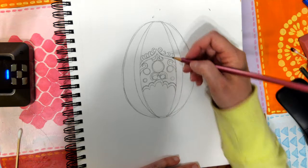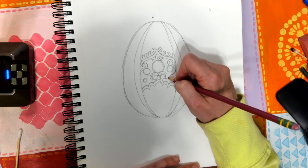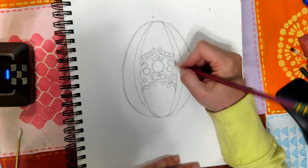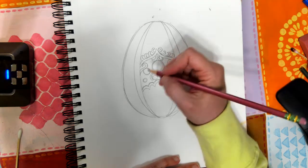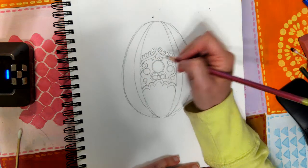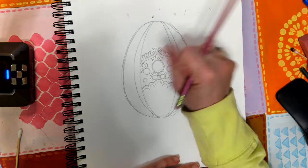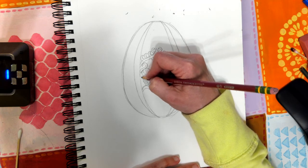Okay, let's see here. Need something in between here. Let's make this kind of circle around this way. So again, it's okay to change up your design and idea if you see fit. I was wondering, why did that not look right? I needed to go around. There we go.